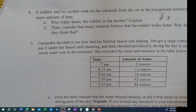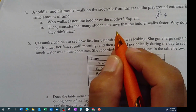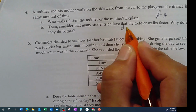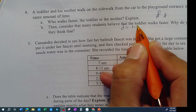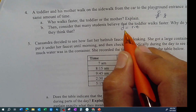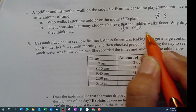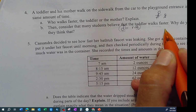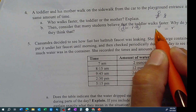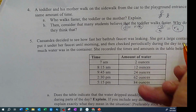Why do you think they think that? I think it comes back to the idea of seeing rate as effort or how hard. But my guess is that it's a little bit easier to think about in terms of distance equals rate times time. In this case, we would just know that the distance they traveled together is the exact same and the time is exactly the same. And if we looked at the rate as distance over time, knowing these two numbers are the same for both, that means it must be a constant rate.